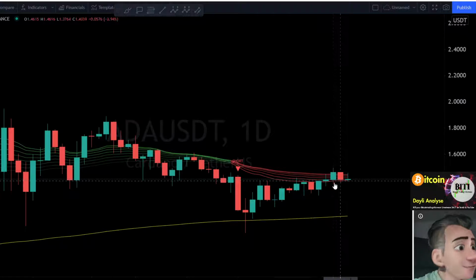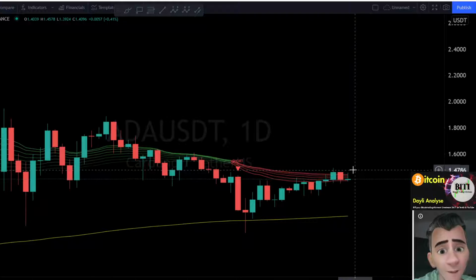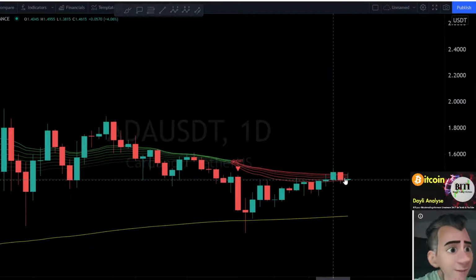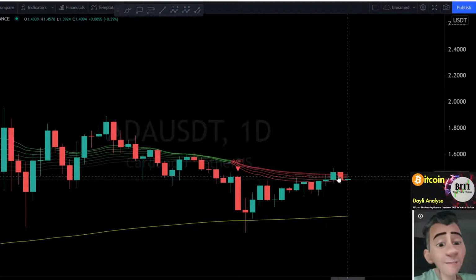The last 3 days, a fight with the ribbon band, but no confirmed closing candle over the ribbon band. And for the moment, no confirmed closing candle under the ribbon band. So it's a little bit going sideways. And that's a very, very important fight.